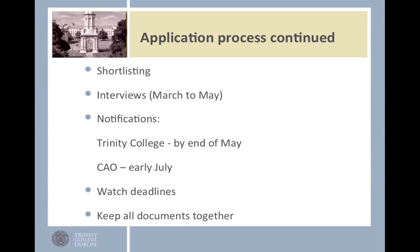I'd say just watch the deadlines. It's important. The CAO offer has to be accepted within a certain time frame. Now, people might be away on holidays. They might think, well, I've accepted my informal offer from Trinity. You must accept your CAO offer. Now, you can do that online from anywhere. So if you're on holidays, it's just about watching the deadlines, keeping an eye on the process, and making sure that you've accepted your offer. If you don't accept it, it simply goes to somebody else. So it's really important that you do that.